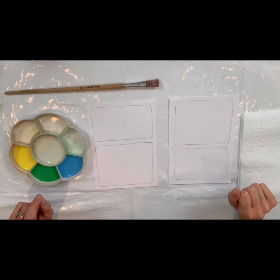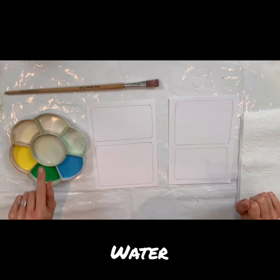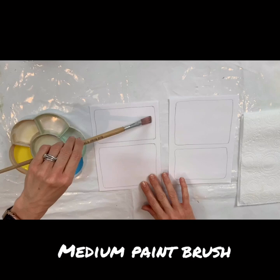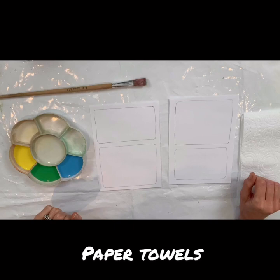I've got my water here in the middle. Definitely going to need that. I've got my medium-sized paintbrush, and I chose medium because we're going to be doing big strokes. Okay, so you don't want a tiny paintbrush, you want a medium-sized paintbrush. And I also have my paper towels that I'm going to put underneath my paper to help absorb water.